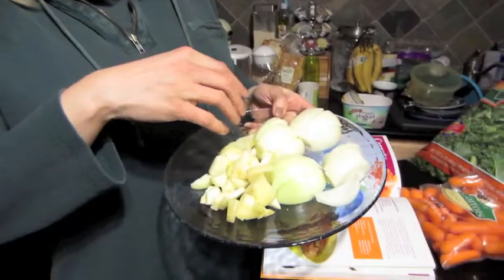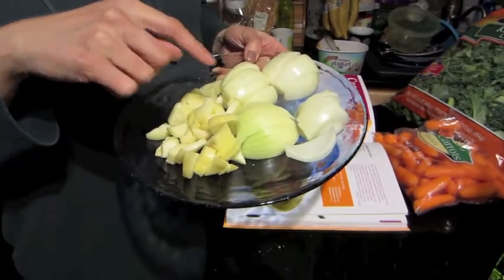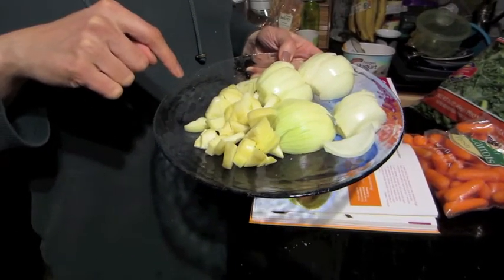So I'm going to start out by roughly chopping 2 medium onions, and I'm using 3 cloves of elephant garlic. I don't like garlic so much in a stew because the taste is really strong. If you get the elephant garlic, it's much milder and sweeter.